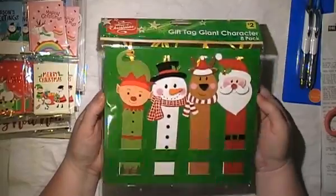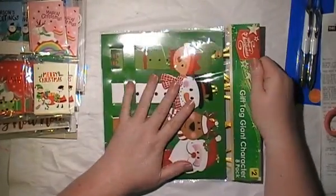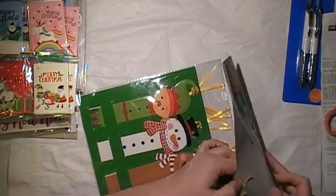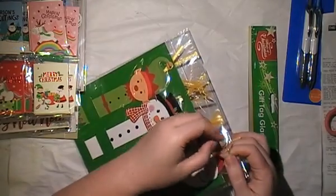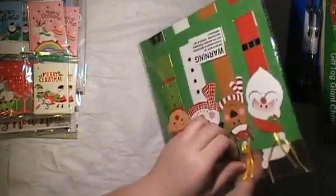Aren't these just so cute? Oh, they were $2 for a pack of 8, and I want to open these. Giant tag, giant character, and I possibly should have got a second pack of... Whoop, there goes Santa wanting to jump out of the pack. Possibly should have got a second pack, but I may go back and get one. Won't be till next week, though. So let's open these. Where did they open from? Come on, come out.